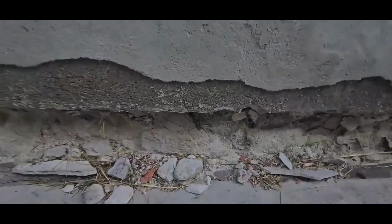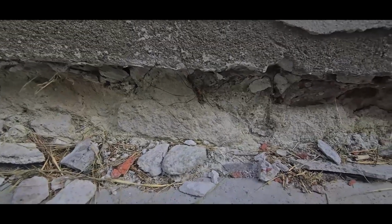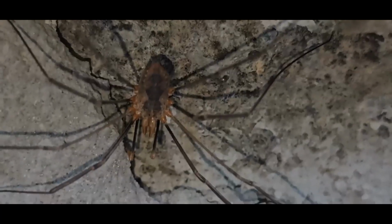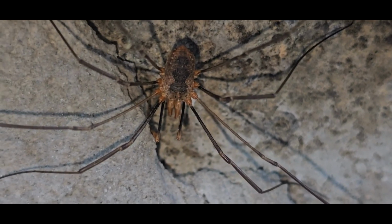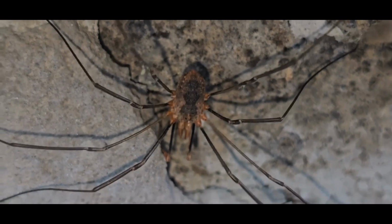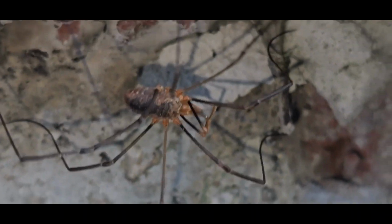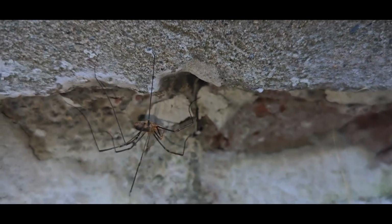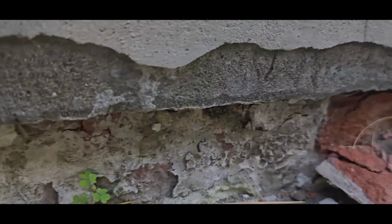So, the spider. Sorry, guy. Where is he? Oh, he's right there. Hi. Oh. Yeah. It looks pretty dark. I'm not used to him. Ooh, look at him, so dark. I hate spiders. Sorry. Daddy Longlegs, not so much, but I definitely hate spiders.